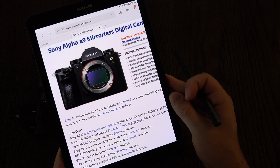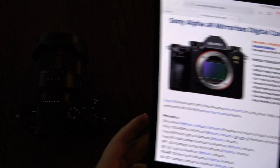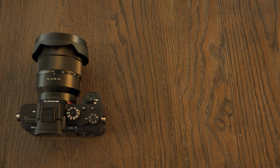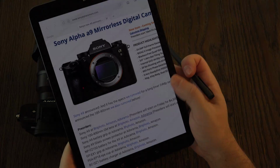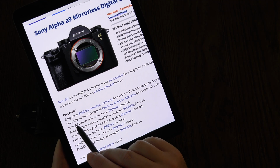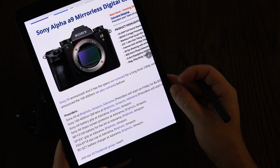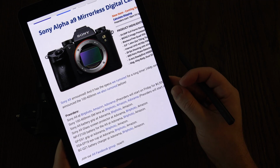A9R. Remember, this is not replacing or supplanting the A7 series, or the A7R Mark II that I just showed you, the camera right here, as it comes back into normal view. It's another line, a professional grade that Sony is kicking in. And also Sony today announced a new E-mount G Master Series 100 to 400 millimeter lens for $2,500 US, which I think is also very exciting.